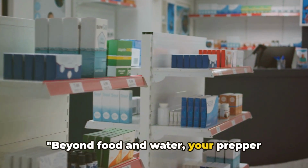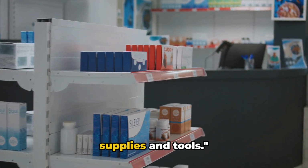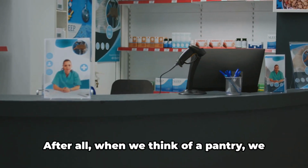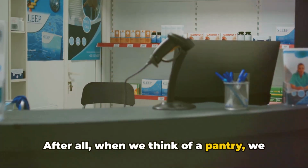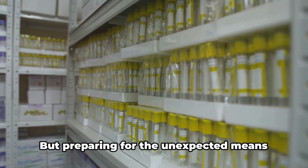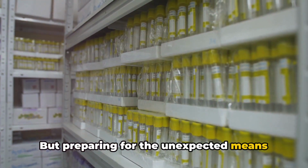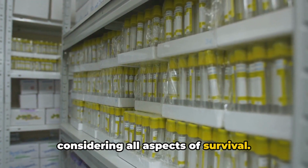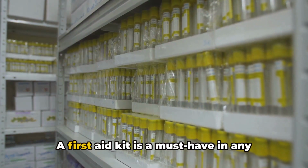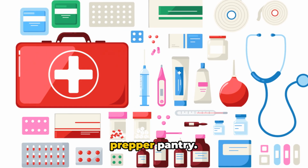Beyond food and water, your prepper pantry should also include medical supplies and tools. Now, this statement might sound a bit strange to some of you. After all, when we think of a pantry, we usually imagine shelves stacked with canned goods and boxes of pasta, right? But preparing for the unexpected means considering all aspects of survival. And folks, that goes beyond just food and water. A first aid kit is a must-have in any prepper pantry.